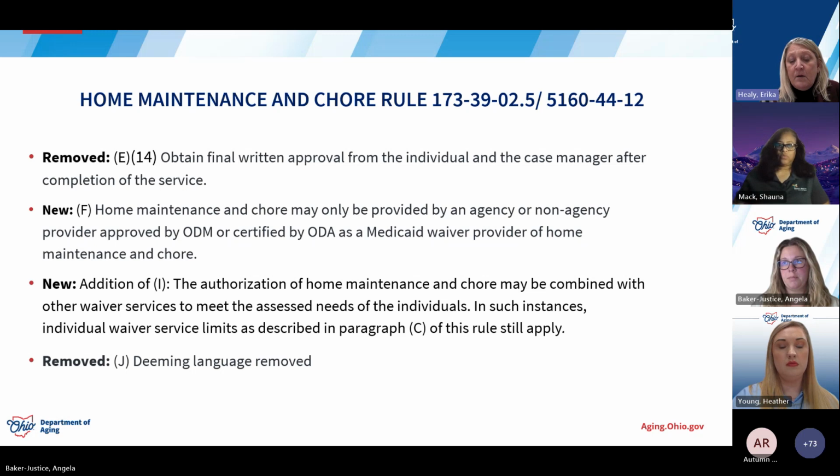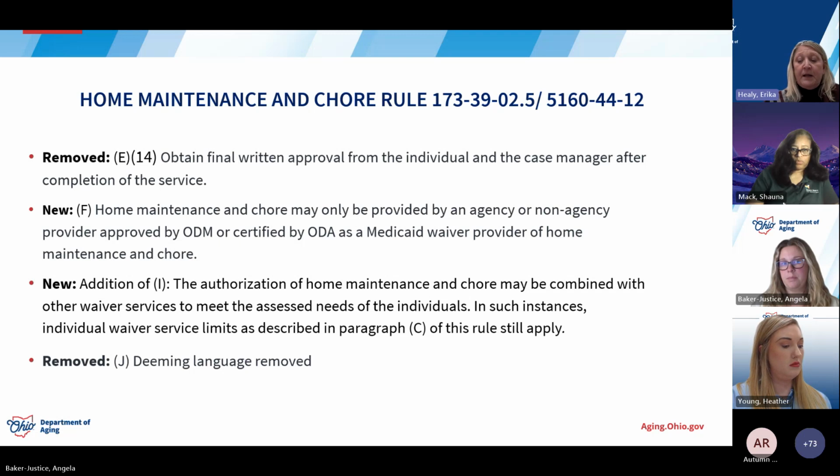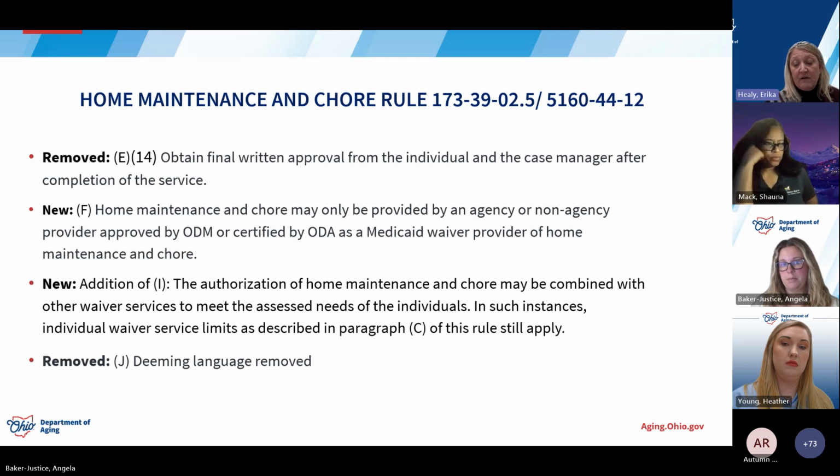They removed the requirement to obtain final written approval from the individual and the case manager after completion of the service. They've added that home maintenance and chore may only be provided by an agency or non-agency provider approved by ODM or certified by ODA as a Medicaid waiver provider of home maintenance and chore. They've also added that the authorization of home maintenance and chore may be combined with other waiver services to meet assessed needs of the individuals. In such instances, individual waiver service limits as described in paragraph C of this rule still apply. And C is simply that there's a $10,000 limit on this service per calendar year.